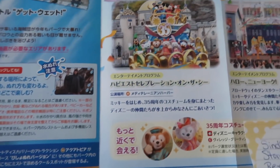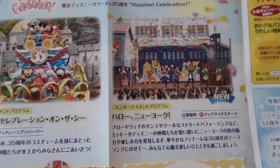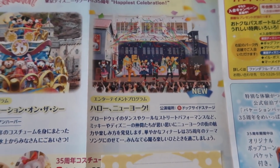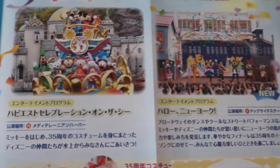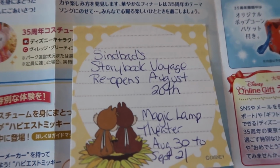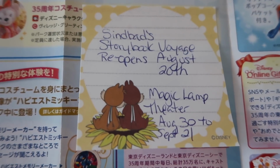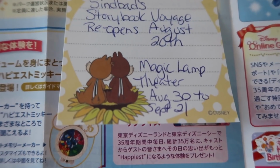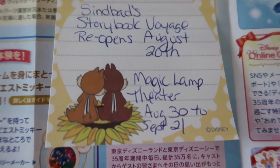And we still have the Happiest Celebration on the Sea, little greeting that's still happening. And we have the brand new Hello New York show at the seaside, dockside stage in American Waterfront. So make sure you check the times for when they're all happening. And as for closures, Sinbad's Storybook Voyage reopens on August 20th. And then we have the Magic Lamp Theater that is going to close temporarily on August 30th until September 21st.